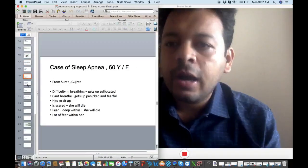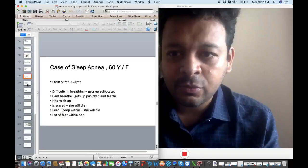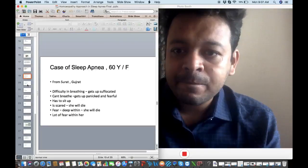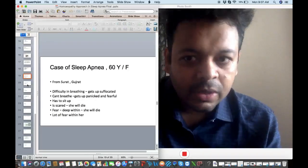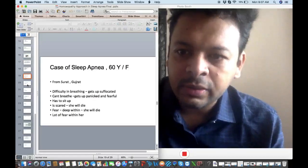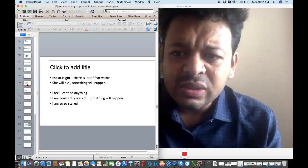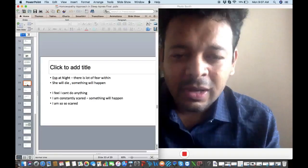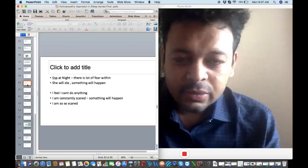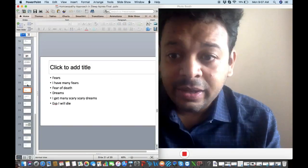Let me give you an example of a 60-year-old lady from Gujarat who had come to meet me. Her main problem was difficulty in breathing, sleep apnea, suffocation. She would just get up suddenly, panicked, fearful. She would get so scared. There was a lot of fear within her. Fear she will die, something will happen to her. And this was especially at night. Suddenly she will get choked. Constant fear. She had a terror inside her. Main fear was of death.